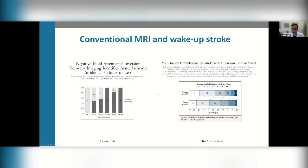And to his credit, he was able to organize a multi-center randomized clinical trial called the WAKE-UP trial, where he used MRI as a tissue clock to guide thrombolysis in patients who had an unknown stroke time of onset. And what's remarkable is that those patients who were allocated randomly to thrombolysis had a better 3-month outcome compared to those who were allocated to placebo, as shown in this modified Rankin scale score, which is a scale of disability where the lighter the color is better, the darker the color is bad. And you can see on the top set of bars that there is a larger proportion of lighter color relative to darker color. And so this really demonstrates the principle that MRI can be used in this patient population to select treatment.